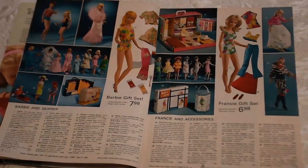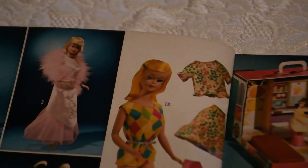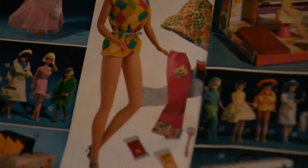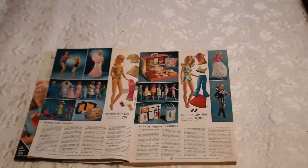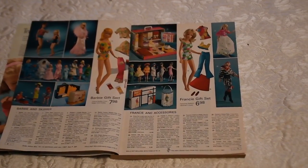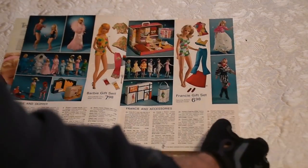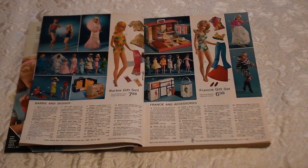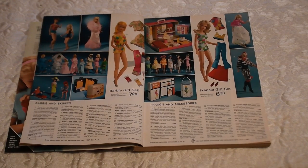Now, can we zoom in a little bit here? Give me a second. That's what Barbie looked like in 1966. Quite a bit of difference. She's showing a little too much leg, in my opinion, for that time. But hey, who am I to talk? Who am I to judge what Barbie wore in 1966? Anyways, you can get opposing Barbie color magic and outfits for $7.98 back in 1966. Are we in focus? Yes, okay.